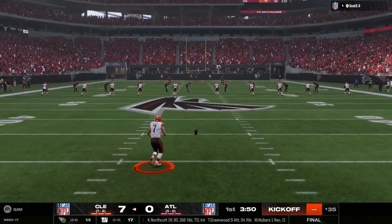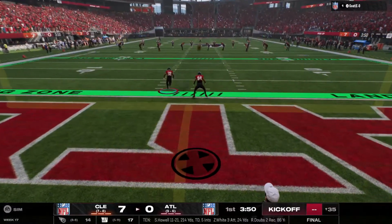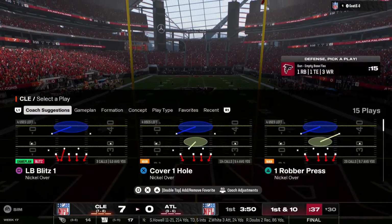Following the touchdown, Dustin Hopkins will kick it away. And no chance to see a return on the dynamic kickoff. They'll move this out to the 30-yard line.